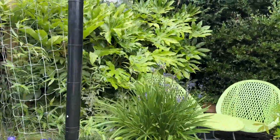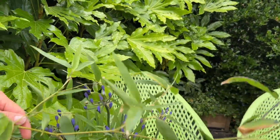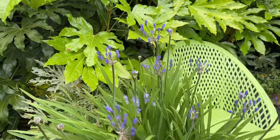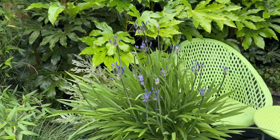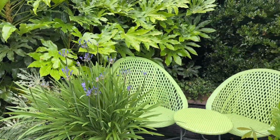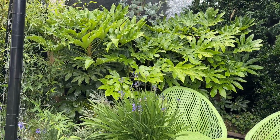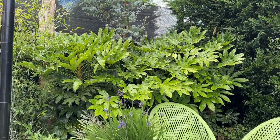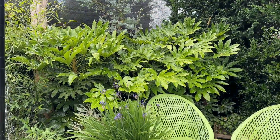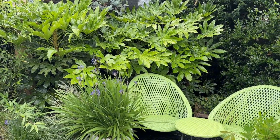And over here, we've got agapanthus and a bit of bamboo that's blown down. So that is about to burst into flower. Love that. The Fatsias have grown a phenomenal amount. We're gonna really think about taking some of those stems out because they've got so big. I love it. We wanted a jungle vibe seating area, and we definitely have got that.